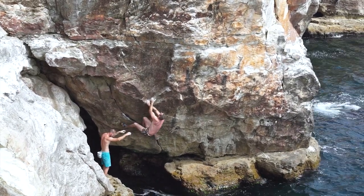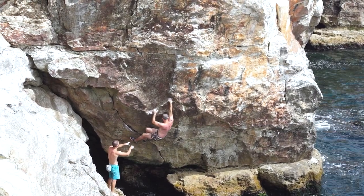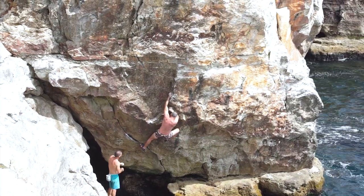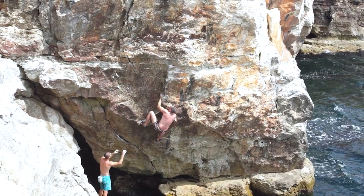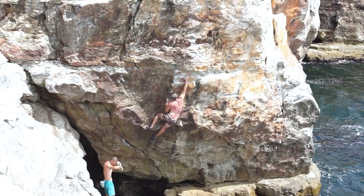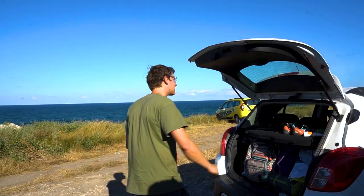What should you bring when you deep water solo? I personally would bring a pair of shoes, however you can climb barefoot. Just watch out, it's quite sore on your feet. Bring some chalk, a towel, and most importantly, bring suntan lotion. Okay, enough descriptions. It's time to go climbing.